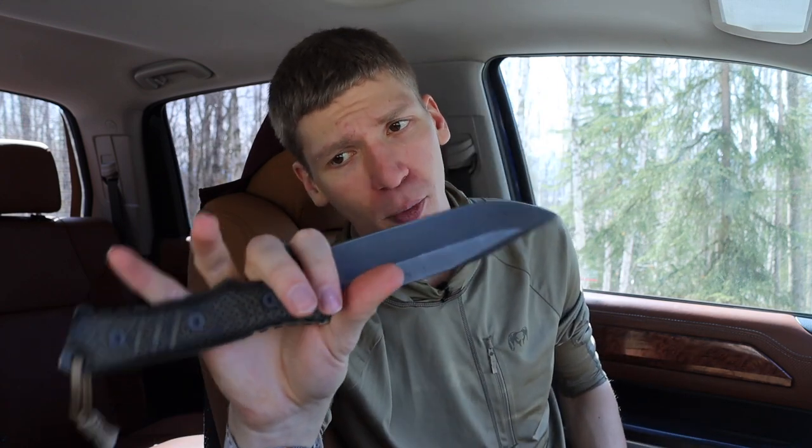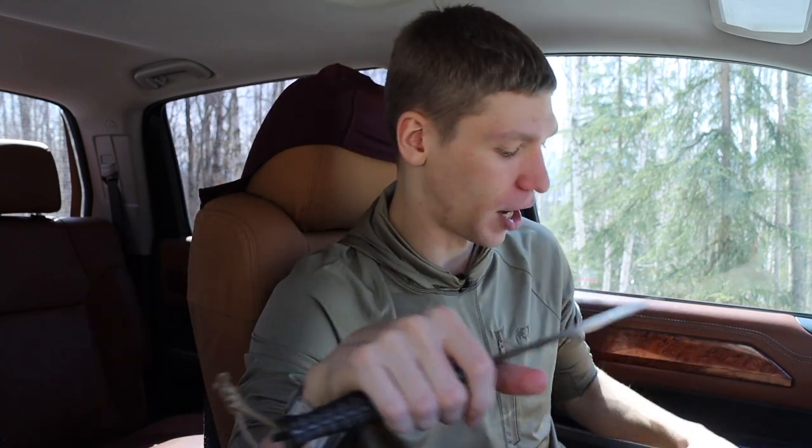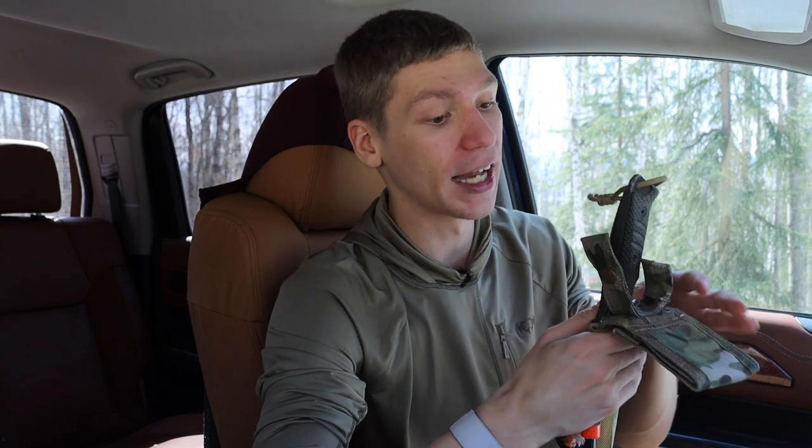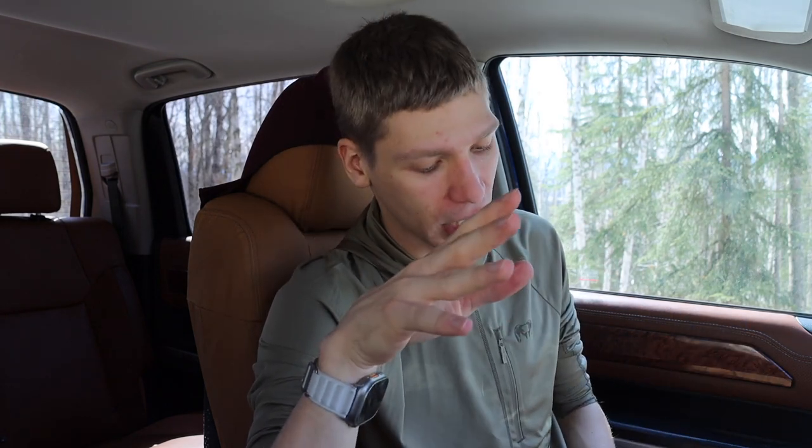I feel super comfortable with it. I've done tons of survival training throughout the years with this blade. I know it's super capable, and I think the thing that a lot of people miss when I talk about the Pacific is they think that I'm just talking about the Pacific because I love the Pacific. But honestly, when it comes down to it, this is my survival knife.